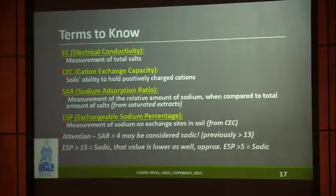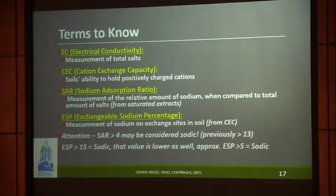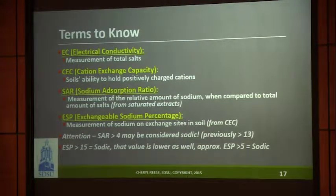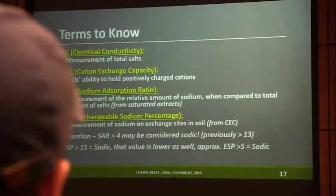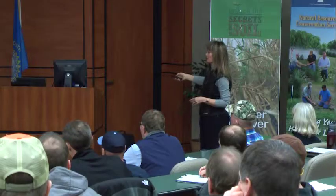And so the first thing we did is like, okay, we need to test, do these numbers work? These numbers of determining the cutoff values for saline, sodic soils were determined by the National Salinity Lab out in California. So we needed to do it for South Dakota. So these numbers here are old numbers from California. The numbers that we look at now, if our SAR is greater than 4, we consider it sodic. If our ESP is greater than 5, we consider it sodic. These numbers are too high for South Dakota.